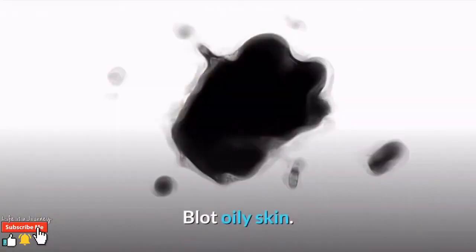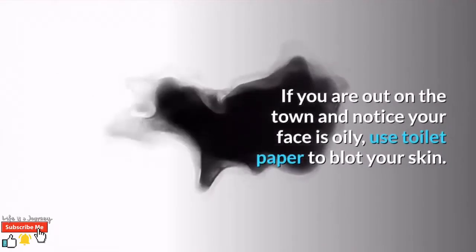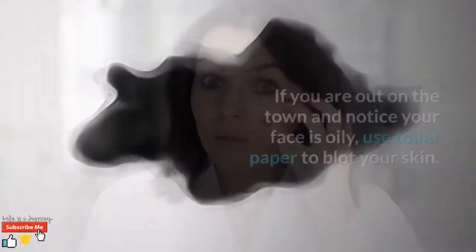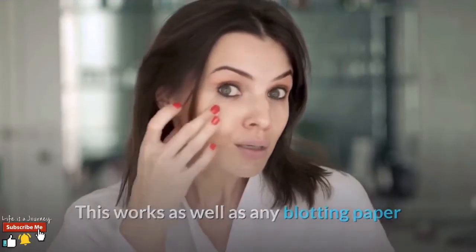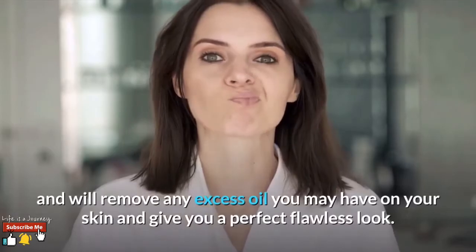Blot oily skin. If you are out on the town and notice your face is oily, use toilet paper to blot your skin. This works as well as any blotting paper and will remove any excess oil you may have on your skin and give you a perfect flawless look.